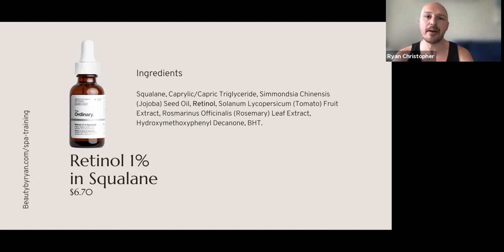Retinol is extremely popular, especially right now. So there is a premium placed on this ingredient in most over-the-counter skincare brands. The Ordinary is cutting through that popularity and just simply offering a 1% retinol in a stabilized formulation that can work for all skin types, and at $6.70. Is there something wrong with this formula? Absolutely not. I would actually recommend it. But that's just one example.